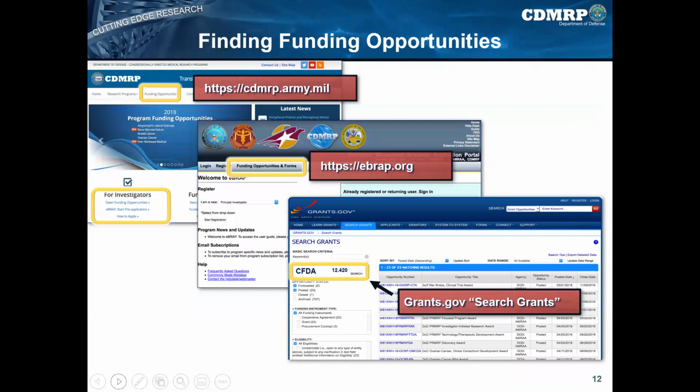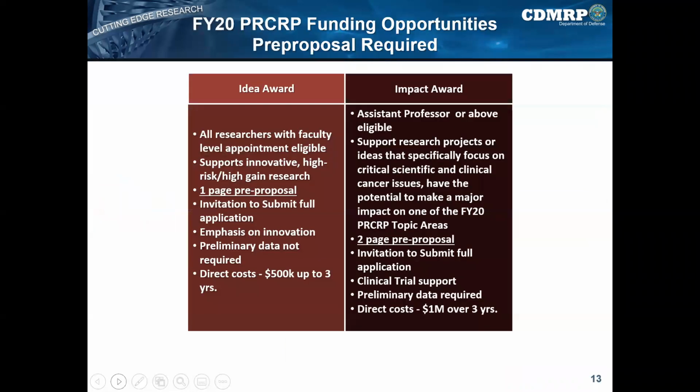I want to talk to you about the Peer Review Cancer Research Program. I want to give you an idea of how to apply, but what are you applying for? There are two funding opportunities, the IDEA Award and the Impact Award, that are kind of married together. They're two ends of the spectrum. The IDEA Award is really about innovative, new ideas. You have a little bit of preliminary data. Maybe you don't have any preliminary data, but you have this really crazy idea. This is where the IDEA Award comes in.